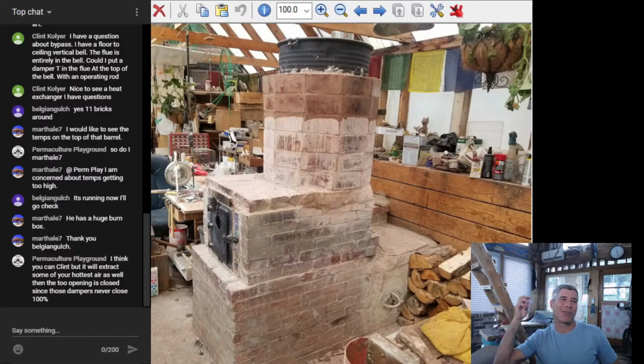Permaculture Playground's got an answer for you there, Clint. He says, I think you can, Clint, but it'll extract some of your hottest air as well. Oh, is that what you meant by the T? You put the flue in the bell, and the T is so you can pick up the exhaust from the bell? Like the flue goes through the bell, and then you're going to have a T in there that you can adjust whether it's pulling from the bell or from the flue. I'm still not following you entirely, but Permaculture Playground has the right idea, and he's right that if you're pulling from the top of the bell, that's going to be a problem because they don't really ever close. And so they're not terrible, and you will eventually prioritize, I think, to the path of least resistance. But yeah, he's got a good point. I'd like to see your sketch of it. I think there's probably some other ways to adjust it to mitigate some of the downsides to that. But I know you've got a great handle, Clint, on the concepts here. You've really shown me that you've been putting a lot of thought into it.